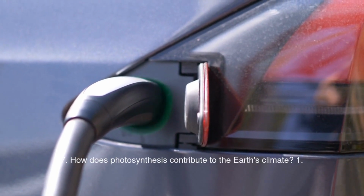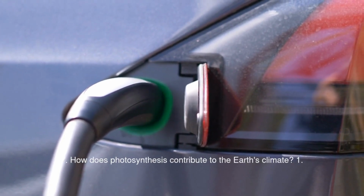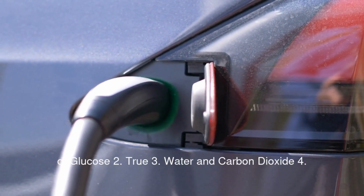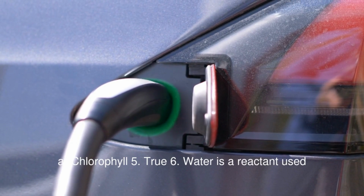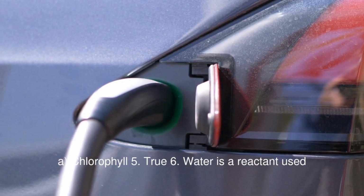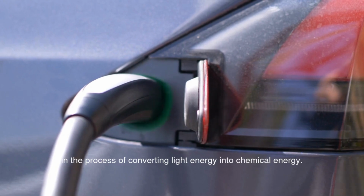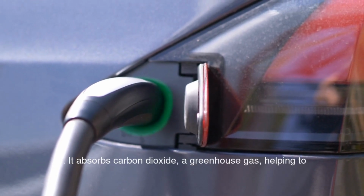A. Chlorophyll. B. Carbon dioxide. C. Glucose. D. Oxygen. 5. Photosynthesis produces oxygen as a byproduct. 6. Briefly explain the role of water in photosynthesis. 7. How does photosynthesis contribute to the Earth's climate?